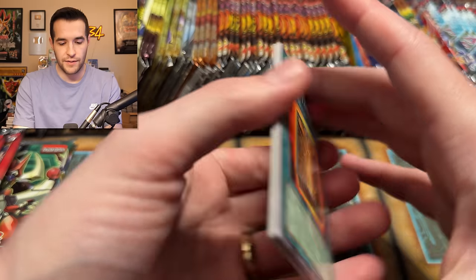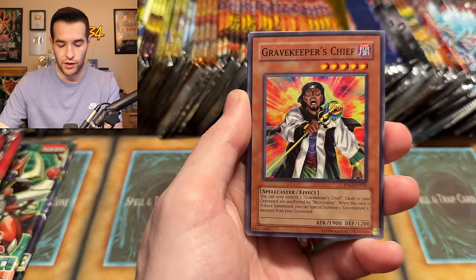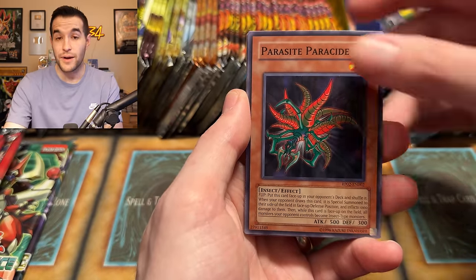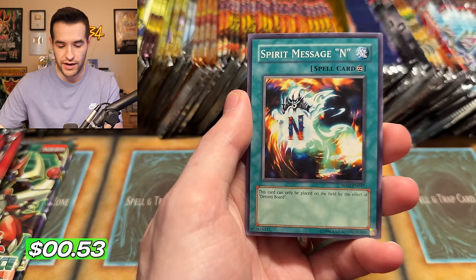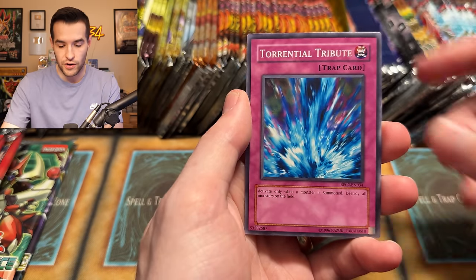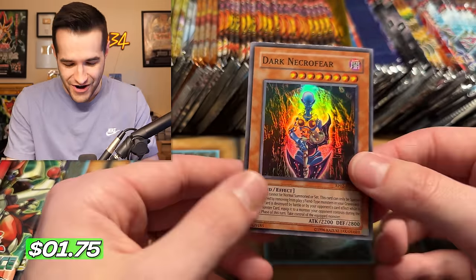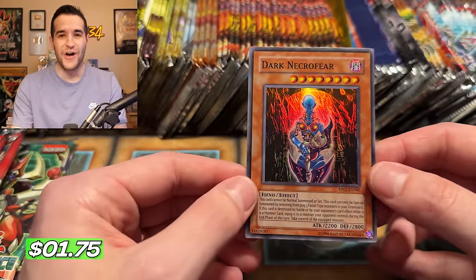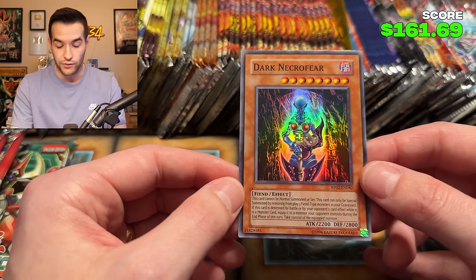Here we go, guys. I'm doing 4, but I'm scared that it's going to move if it's a foil. Book of Taiyu, a Barrier Behind the Door. Gravekeeper's Chief, the Parasite. Gravekeeper's Spy, that's a pretty good common right there. Lightning Blade, Spirit Message. We got the L and the N, here we go. Torrential Tribute, also a great common. And a Dark Necrofear. We've got a foil. It's just a Super, so it's not like huge, but Dark Necrofear is a really, really classic card. So we'll definitely take that.